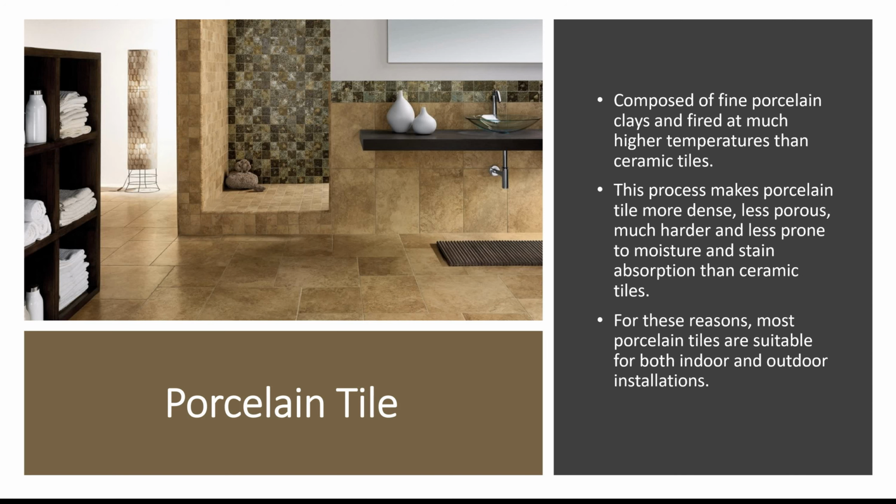But porcelain tile is most suitable for interior and outdoor installations. So if you maybe have a tile patio, porcelain tile would be a good choice, especially if your patio doesn't have a cover, because it's going to obviously be exposed to the elements. So it just kind of depends.